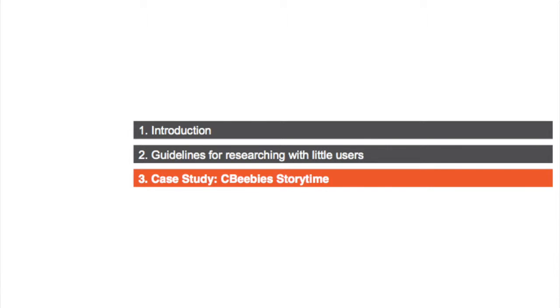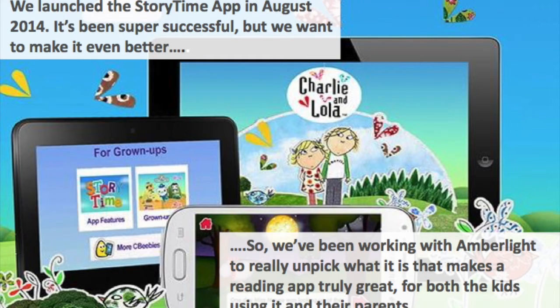As Leanne said, it launched in August 2014, and it's been really successful. And we've had loads of great feedback. But, as always, we want to make it even better and look at how we can improve it. So we've been working with Amberlight on this project, where we've done quite extensive research into not just our Storytime app, but other apps that are out there, and the educational basis that these are built on, but also keeping them fun and interactive.